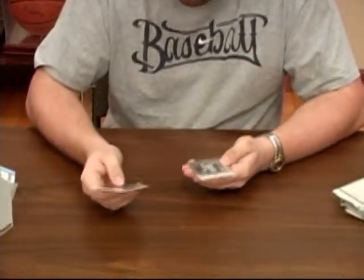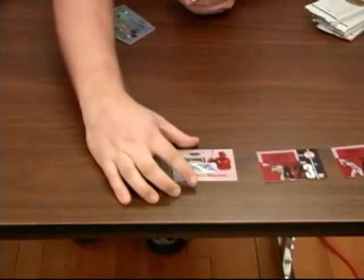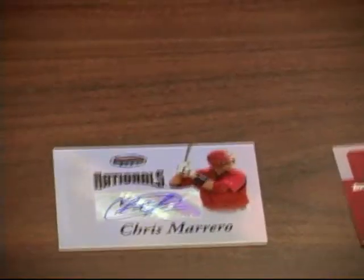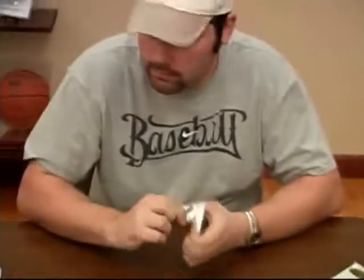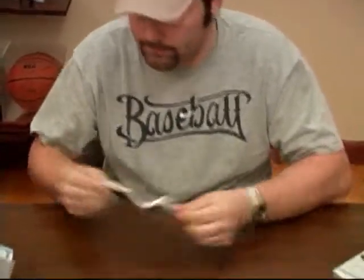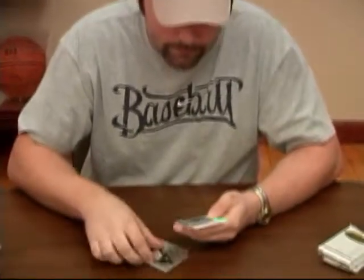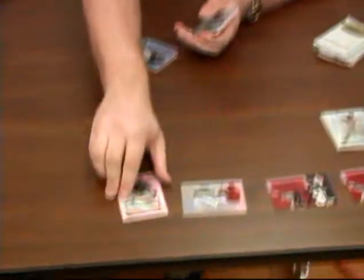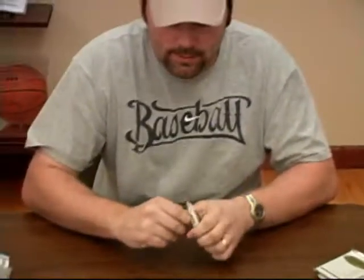Okay, we have a Griffey Jr. base, Jose Reyes base, a Chris Marrero prospect autograph. That's nice. I know he's one of the better prospects to get in this too. 3 autos per mini box, and 1 veteran, 1 rookie, and 1 prospect per mini. Nice. Troy Tulowitzki, rookie auto. Not bad. Now, does this also have that signed baseball thing in it?